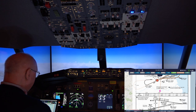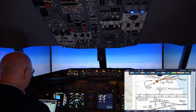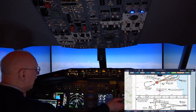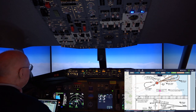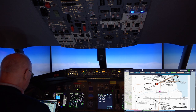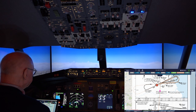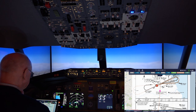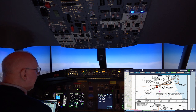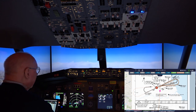Coming up on the fix over Newcastle. The NDB, at which point we'll be turning to the right and making our left approach to come in to runway 25. That's the standard procedure for arrivals into Newcastle. Our speed and make sure that we have good flaps at the appropriate time. So everything is checking out.